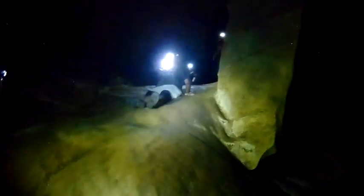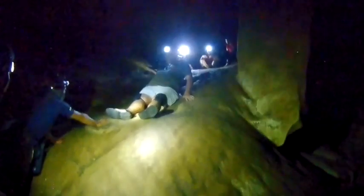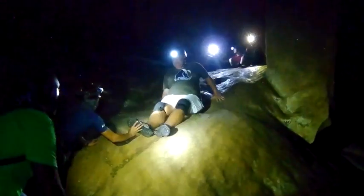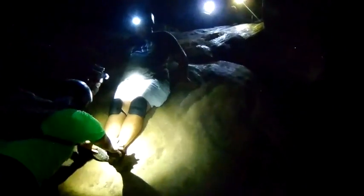My buddy Chris, who's a little bit bigger than Kirsten, needed extra braking power, but still was able to keep his speed down. And this was only one of many areas where we slid. This was like our first slide when we're all brand new at it.